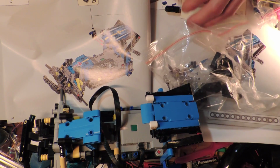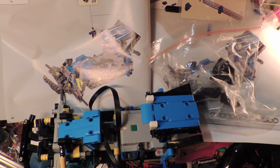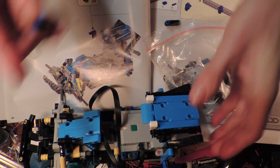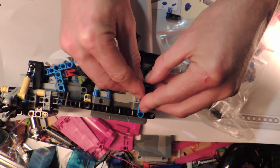So I'll get the other one out while I'm waiting. And I'll get 2 of these. It does say 2 times. My gosh, if only I could read. And that one goes there. That one goes there. And then it's supposed to go like that. Alright, well that's not too hard.